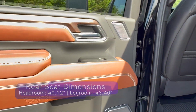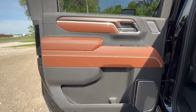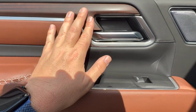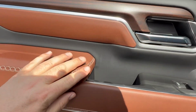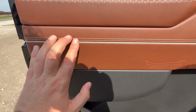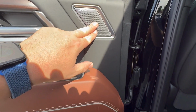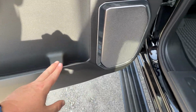But let's take a look at the door panels real quick. They are pretty much the exact same as the front doors as far as materials and detail. You still have that same soft touch vinyl, feels like leather. You have the genuine walnut trim here, satin silver frame here, satin silver door pulls, the umber leather here, more umber leather with the cross stitch pattern, and the accent stitching here with the terrain map embossed into the leather itself. Power window switch, the Bose tweeter here, the Bose speaker down here, molded mat pockets, and a bottle holder.